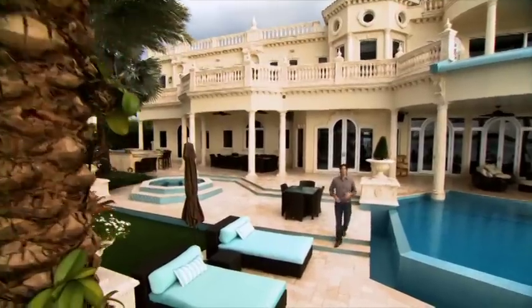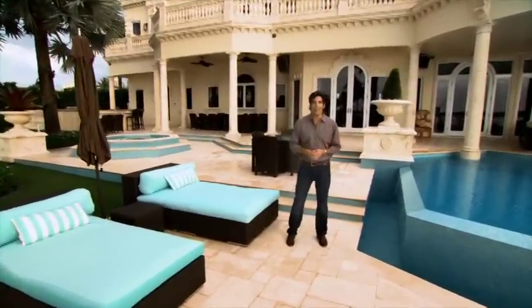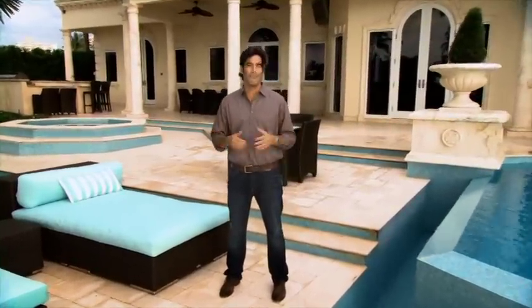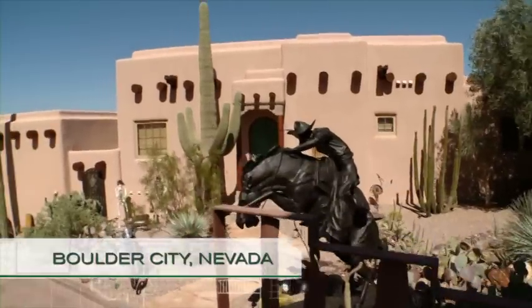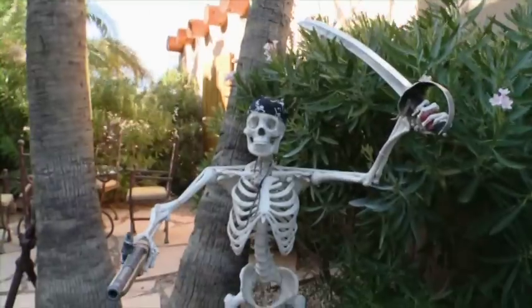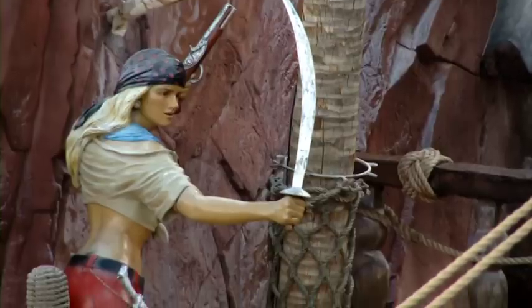Next on our tour of the world's most amazing million-dollar outdoor spaces, we're off to Boulder City, Nevada to see a backyard that was inspired by a homeowner's love for adventure. This is our $1 million backyard, and welcome to Pirates Cove. The theme doesn't take too long to figure out. Pirates, pirates, and more pirates.